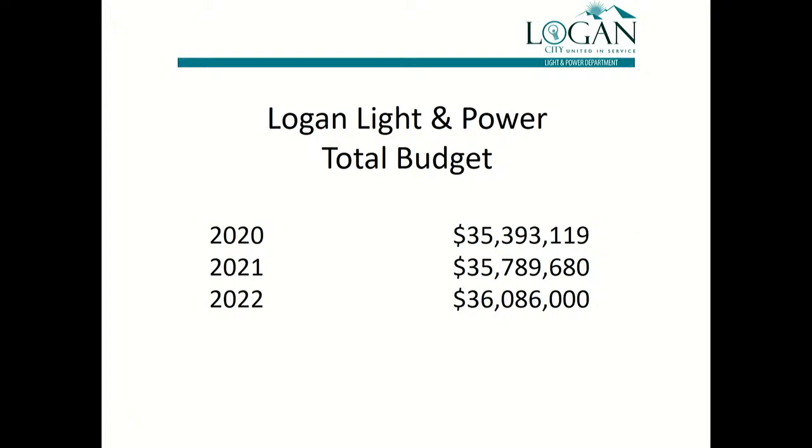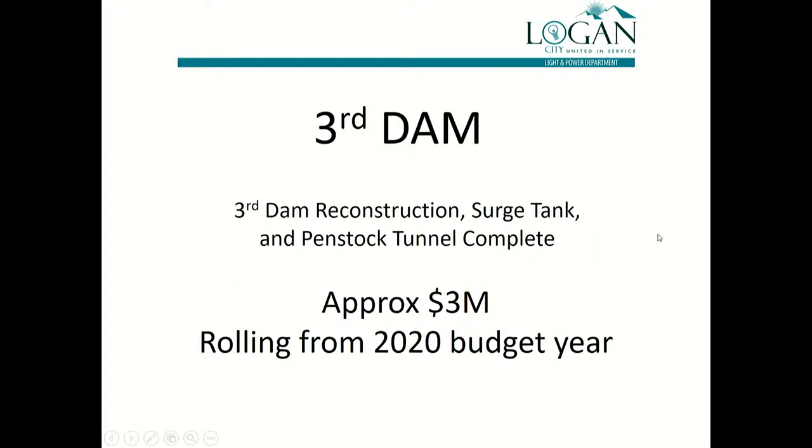You can see we have some increase, but it's pretty modest. In fact, I think between 2020 and 2022, it's less than 2%. So I feel like we're doing good, and I think our revenues will easily keep up with that. So that's my total budget, 36 million.